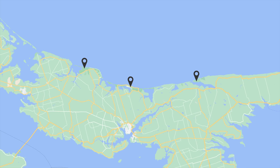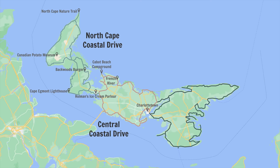This park is located on the northern shore of Prince Edward Island and is broken into three regions which are separated by bays and not directly connected by highways. Despite this less than ideal weather, we're gonna try to power through, and first we're heading to Cavendish Beach for a very nice beach day.